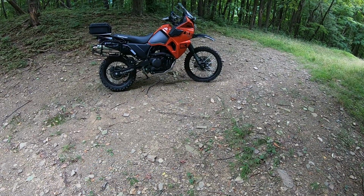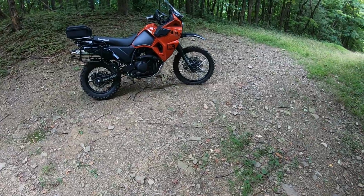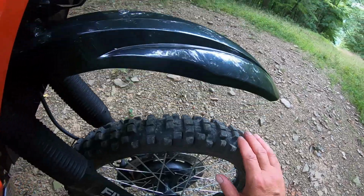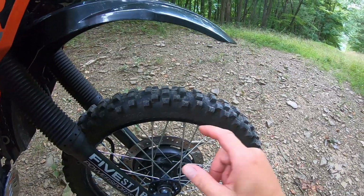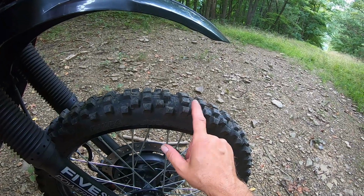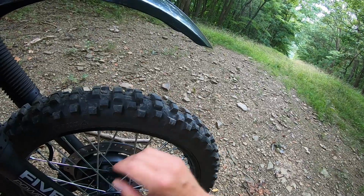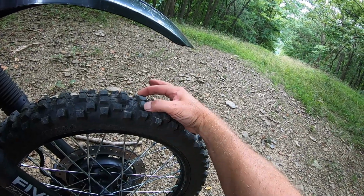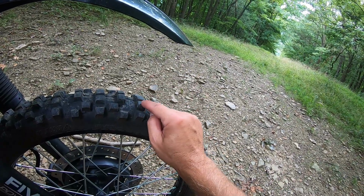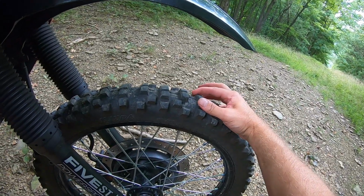Now, like I said, I'll show you guys, ladies and gents, these tires here. This is the Kenda Trackmaster 760. This has 1,200, well, close to 1,300 miles on it. And it's probably hard for you to tell, but there are 3 knobs here. The center one is about 1/8 inch higher than these 2 side knobs. These Trackmasters are a very soft tread tire.